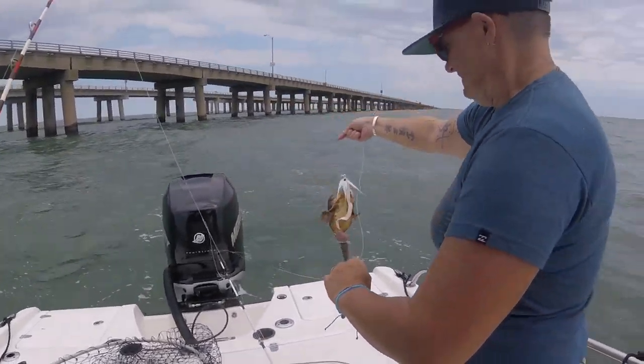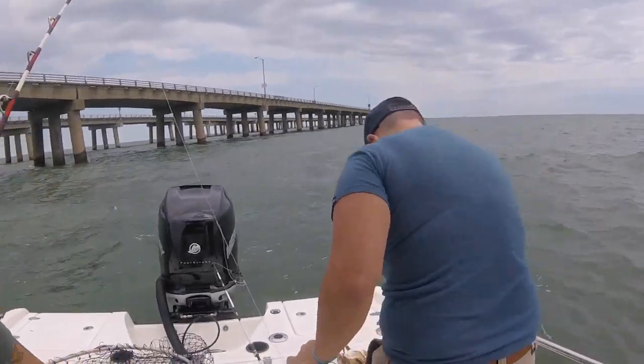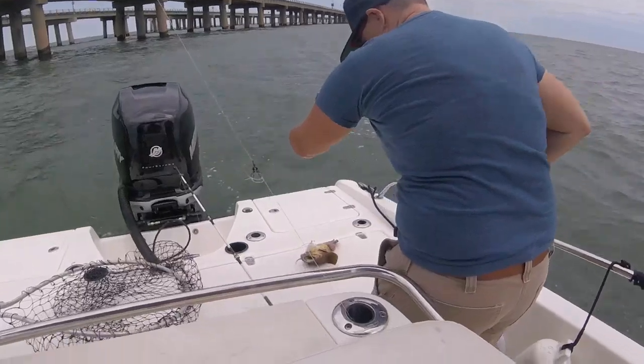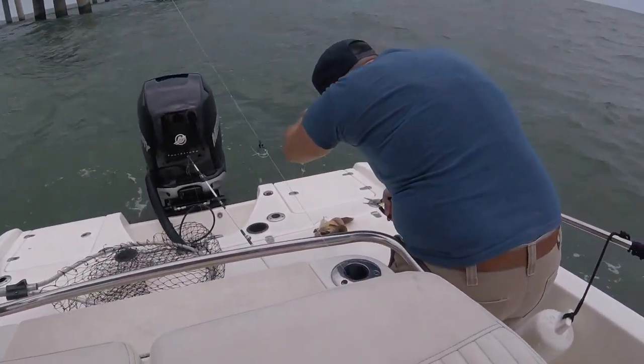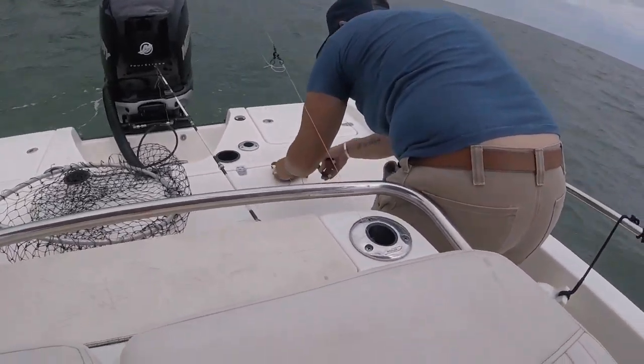Intestines are coming out. Where are the pliers, man? I don't know. Where's the bucket? Hold that toad up there. Out of the bucket, remember? Let me see that toad. Look at that big fat toad. He's an ugly thing. He'll bite the hell out of you too. He's got big old.